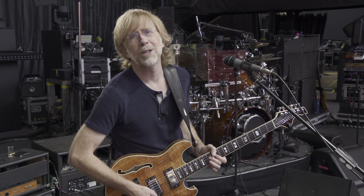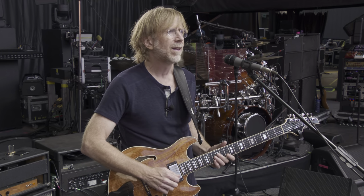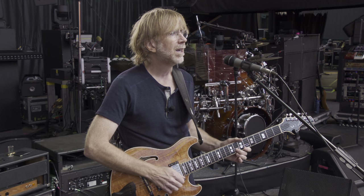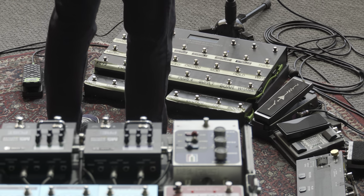I use that a lot. The Ross is, I just like the Ross. I've had it for so long. I know how it responds. That's the Ross. Or you can have the Klon, or the Klon and the Ross.